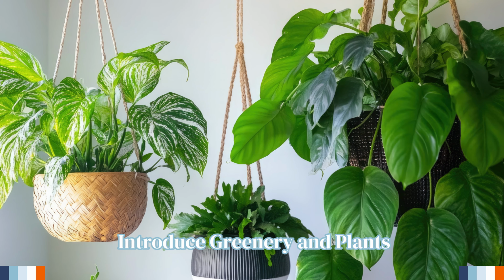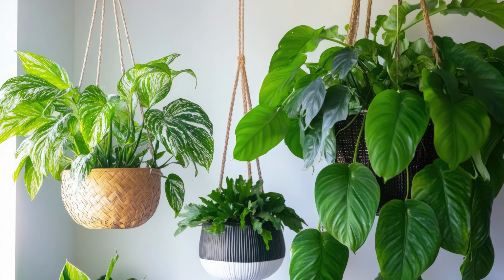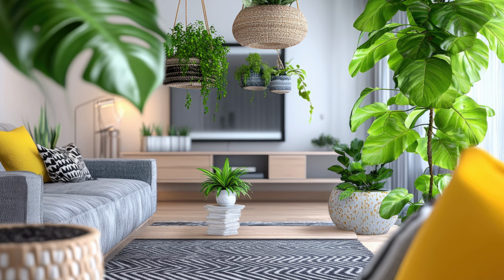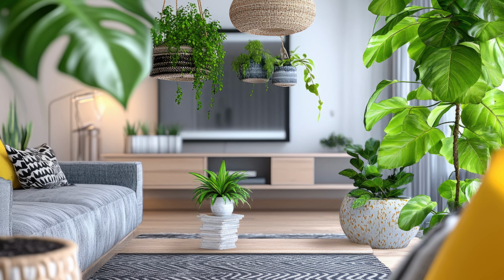Plants are a wonderful way to bring life and color into any space, especially in an eclectic apartment. They also contribute to a cozy atmosphere and improve the air quality in your home. Add a mix of plants in different sizes and shapes. Suspended planters, potted plants, and small succulents all work well in eclectic decor.